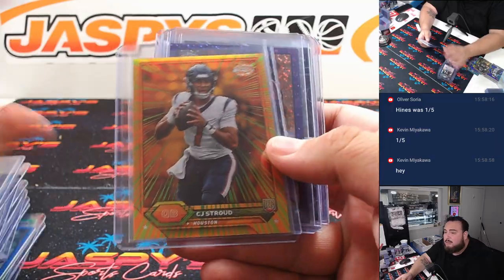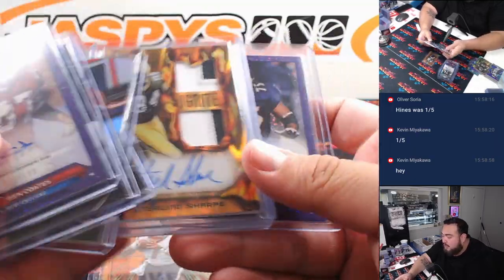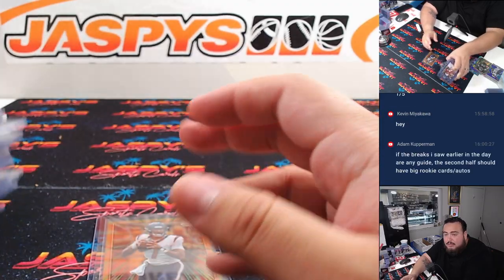But we did get that Radiant Rookies, though. That was cool. I think someone said that was a case hit. A lot of Patriots, though, for sure. But it's some fun stuff, guys.